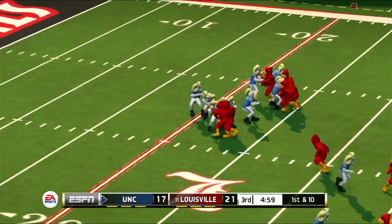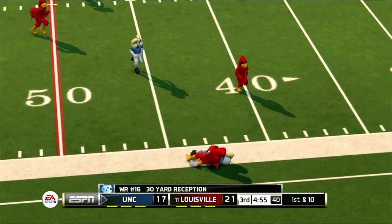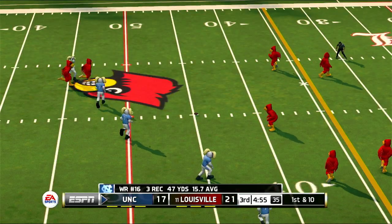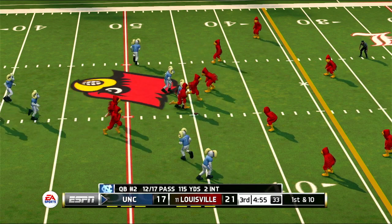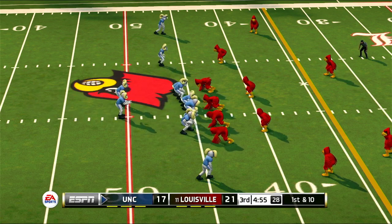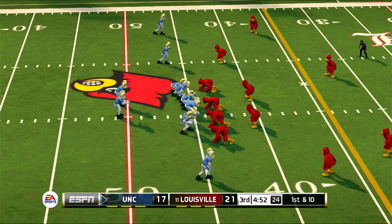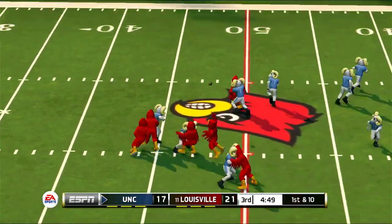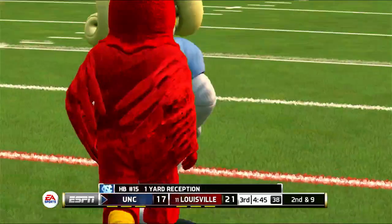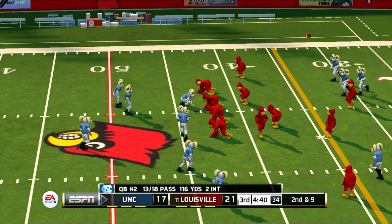Caught with room to work. Knocked out of bounds at the 45. That makes it first and 10. Ready. Check. White 80. Tiger. Right. Check 30. Tiger. Check 31. Over the middle to his tailback. Tackle at the 43. He didn't have much of a chance on that play. Boy, this defense has a lot of speed. They're all over him by the time he caught the ball.